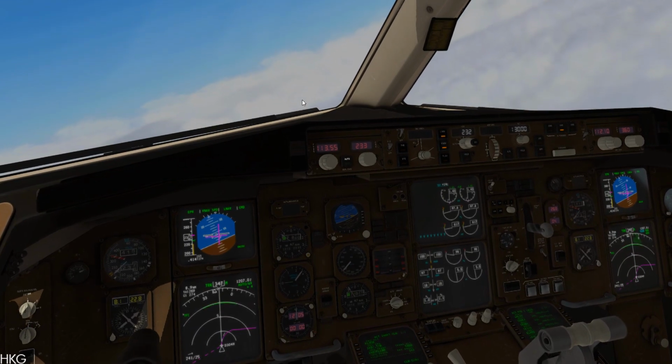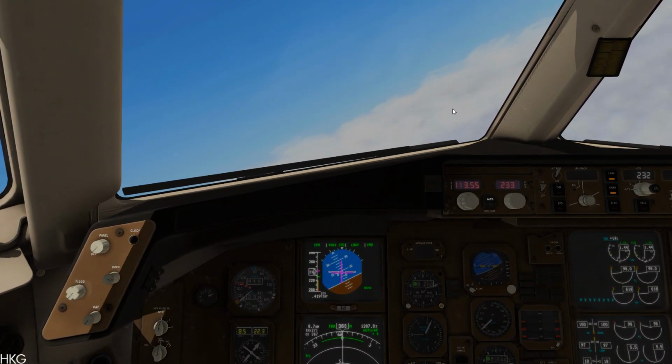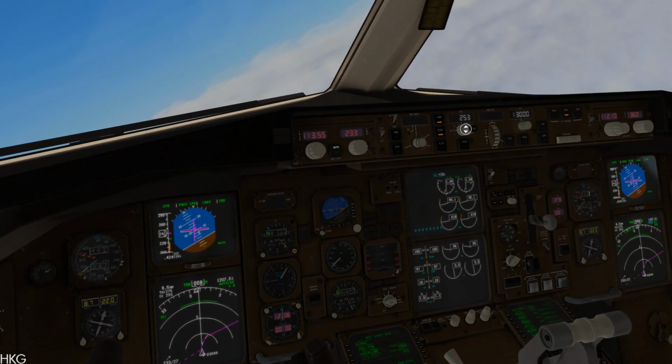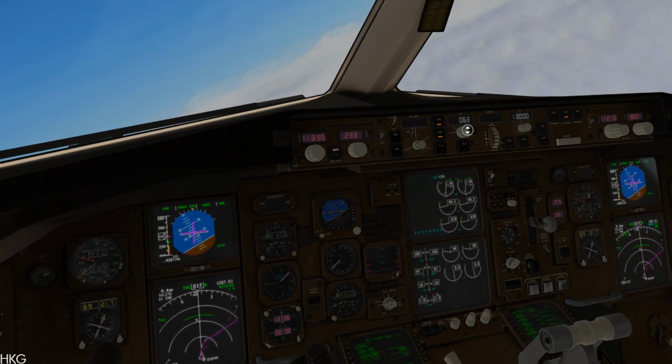It just shows what these engines are capable of, because we are flying relatively light today and the 767 is capable of doing up to 13-14 hour flights. So it just shows the climb rate it's capable of. Spin this around and keep roughly bugging the heading.